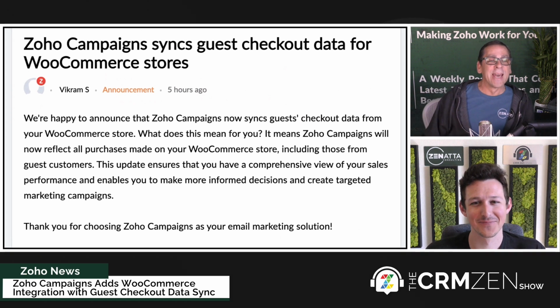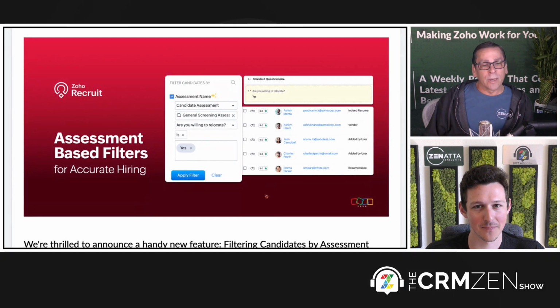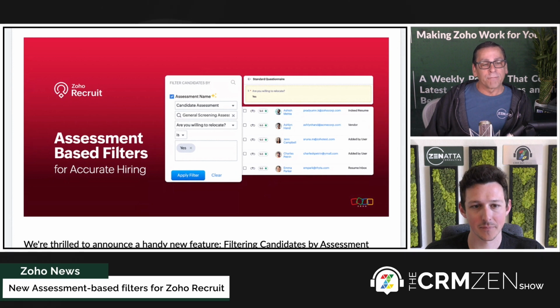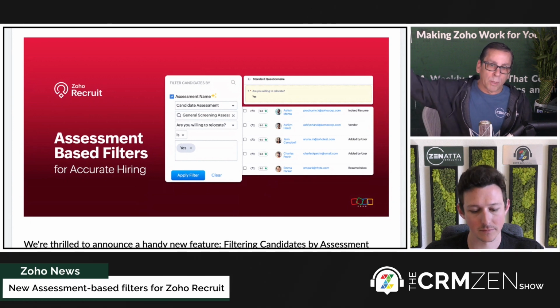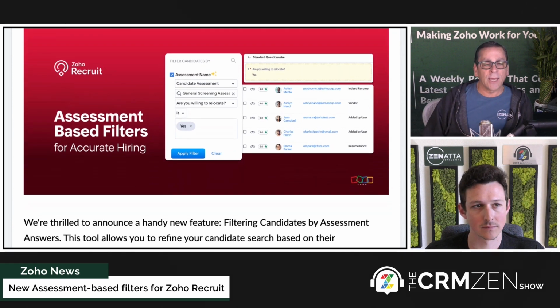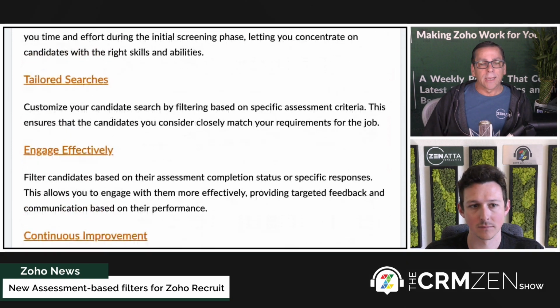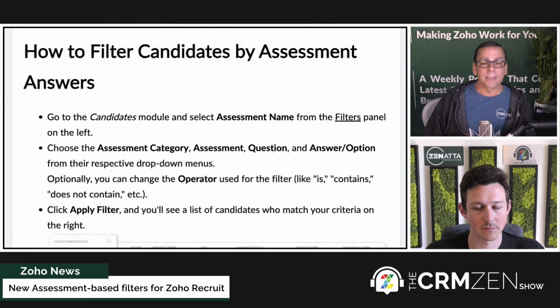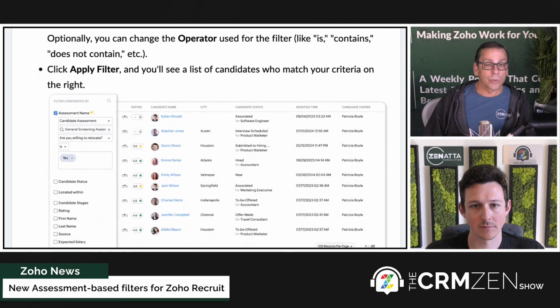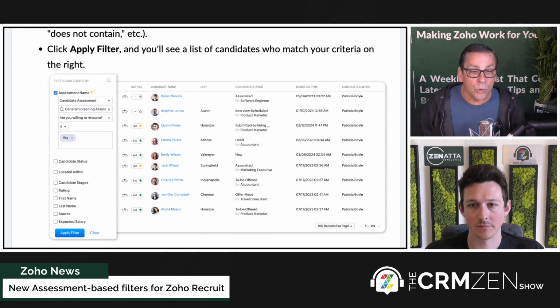All right, and moving on, Zoho Recruit now has assessment-based filters. We were talking about this. They have changed a lot of the assessment. They're really changing the filters where people now will match based on certain criteria you're selecting. This is taking that down to another level where you can manually go in and filter candidates' assessments based upon their answers. Just another way of filtering the candidates. We probably need to implement this.